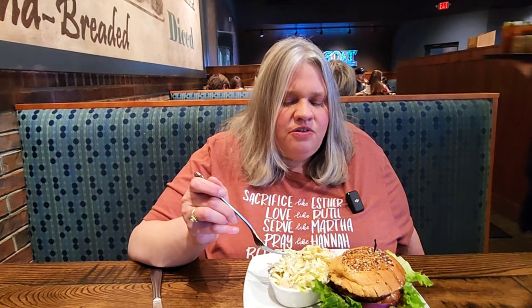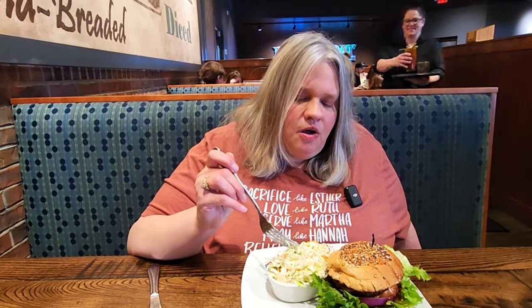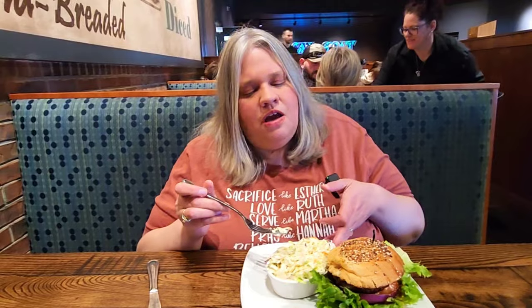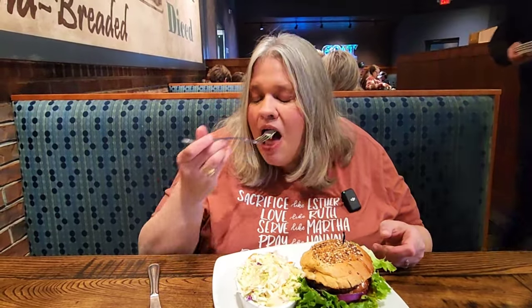It's light because it's got the vinegar base, but it does have a little bit of creaminess in there where they're using mayo. It's sweet, but not over the top. And then I just love the flavor that the celery salt gives. And of course, it's got the carrots and onion and red cabbage and whatnot in there. So yeah, I actually really love the coleslaw here at Local Goat. Okay, good deal.